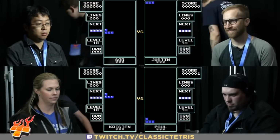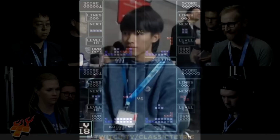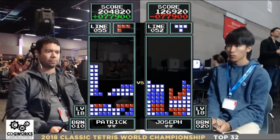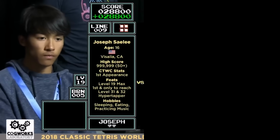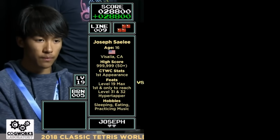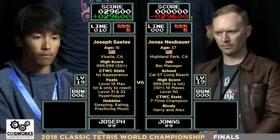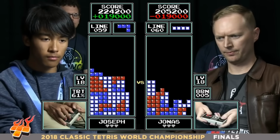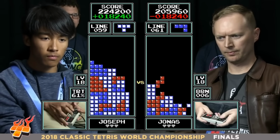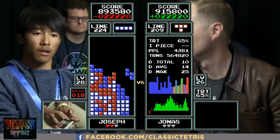But a few months later came the 2018 Classic Tetris World Championship. Joseph entered the tournament and played beautifully, defeating opponent after opponent and making it all the way to the finals. And what a surprise! The other finalist was Jonas Neubauer, the 7-time world champion. Jonas was heavily favored to defeat Joseph and take home his 8th title. But in a shocking twist, Joseph swept Jonas 3-0.